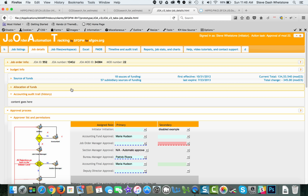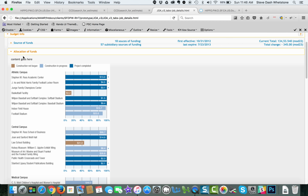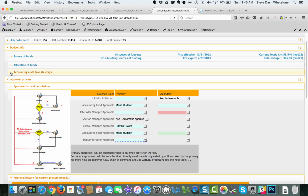Now let's talk about which item should be in the header of allocation of funds, because I don't really know what exactly information we want up there. Accounting audit trail, we don't have anything in here because it hasn't been audited.